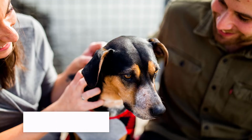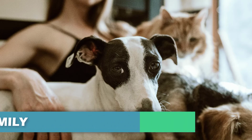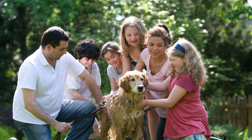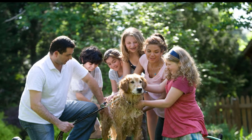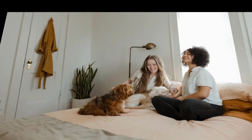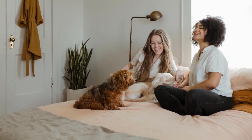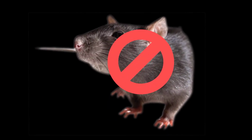Step 8. Talk to your family members. If you live alone by yourself, you really only need to consider your own pet preferences. But if you live with lots of people or with your family, it is important to talk to them about their feelings towards animals. For example, maybe your partner or roommate is not fond of rodents. That means a rat is not the best choice.